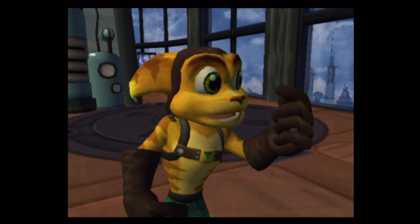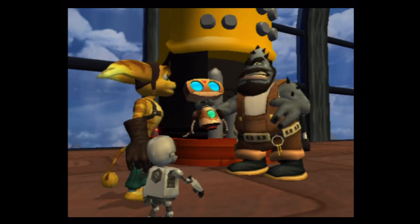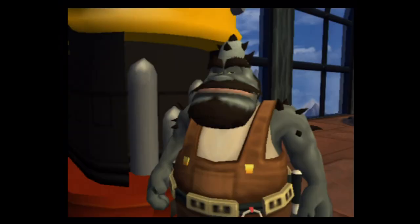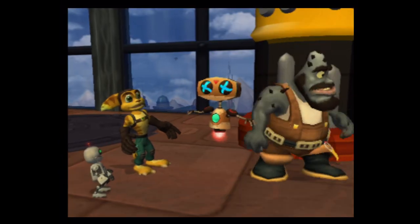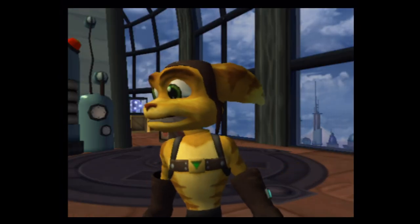Well, got anything worth a lot of bolts? I got this thing. Shows two weirdos ditching their ship. It's got coordinates to a desert planet, too. An infobot. Ratchet, we could use that. Geronimo! Did he just slide down a sewer pipe?